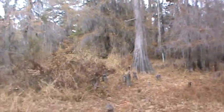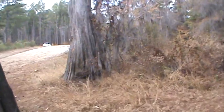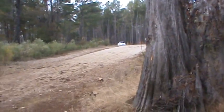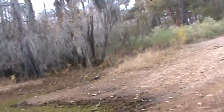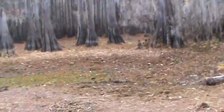View of the woods. That's a bird feeder on the green post, turquoise post. Actually a birdhouse, perhaps a wood duck. My vehicle parked up in the parking space. Human boot prints. Not mine because I haven't walked over here yet.